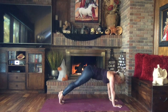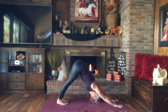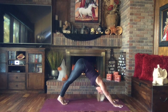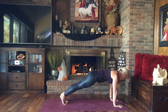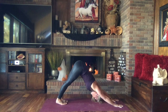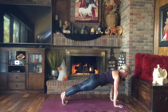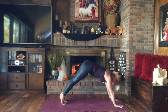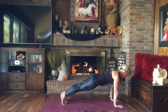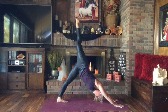Tuck your toes, lift your hips to down dog. So down dog not only is strengthening pose for those shoulders, but also range of motion. We're going to inhale, and that same thing we just did, inhaling into plank, only on a little bigger variation. Exhaling into down dog. We inhale it to high plank. We're going to do one more. Exhaling to down dog. Inhaling to high plank. Exhaling to down dog, shifting your weight to your left foot, right toes to the sky.